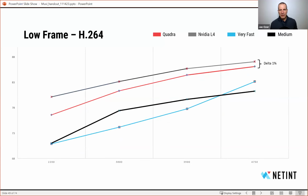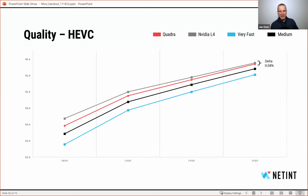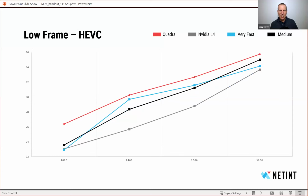top. Low frame score here. We actually dropped below NVIDIA in this case, but again, the delta is less than 1%, so it's unlikely anybody would notice the difference. For HEVC, what we see is Quadra is again below NVIDIA, but the delta is 0.04%, not something anybody would notice.